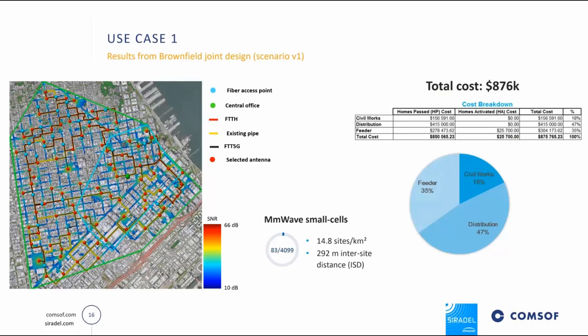On the right side of the slide, the cost of the network is analyzed by taking into account the deployment of the antenna as well as the cost to deploy fiber to the antenna. And this is divided into three main categories.